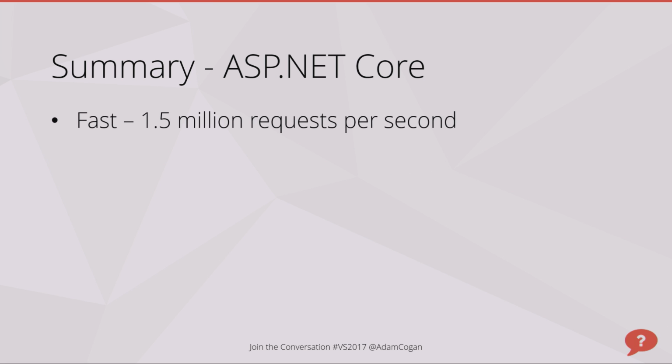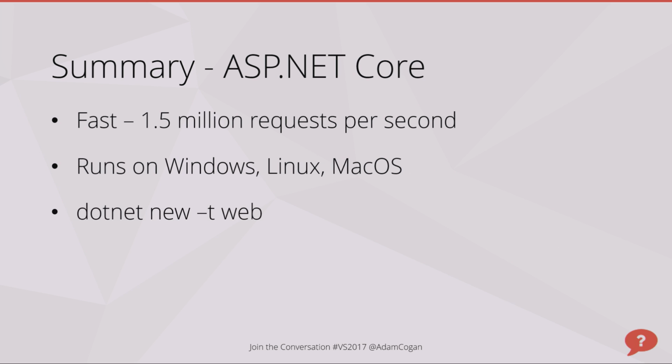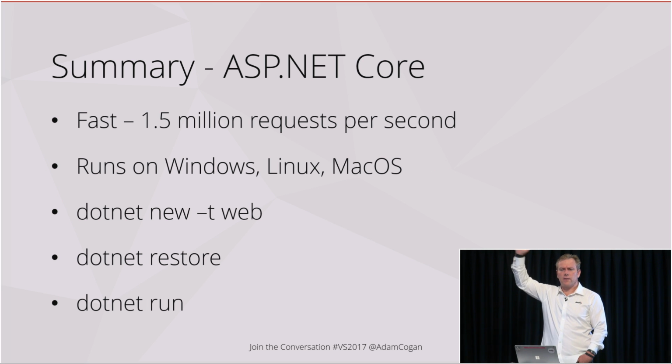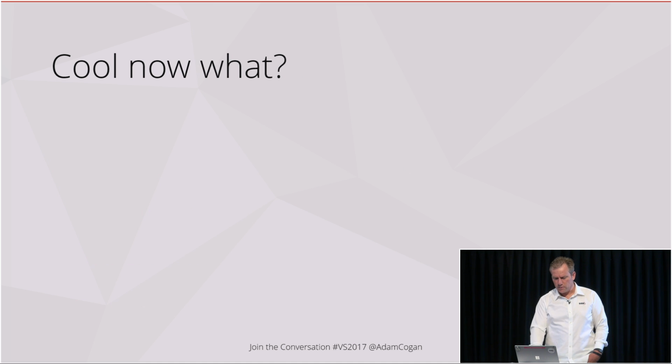Okay, so summary. It's fast. 1.5 million requests per second. Lightning fast, way faster than IIS. It runs on Windows, Linux, and Mac, and that's how you execute it. So we've just been through that. Cool. Who likes the look of that? Yes, everyone. Anybody not? Great, awesome.